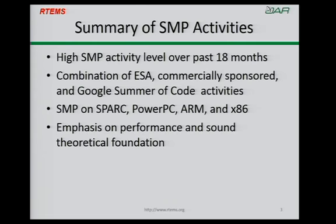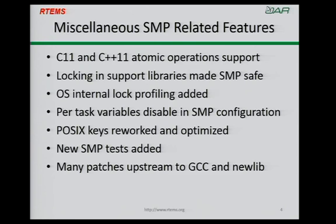So the pluggable scheduler allows us hopefully to adapt, and we kept our uniprocessor performance, and it allows us to have SMP schedulers and to have schedulers that adapt and scale. So the emphasis on all of this has been on performance and sound theoretical foundation, and I'm really thrilled with everything that's happened.